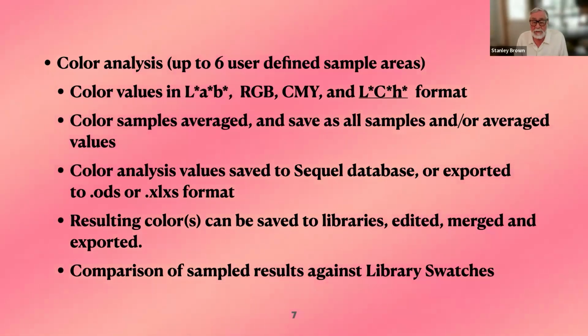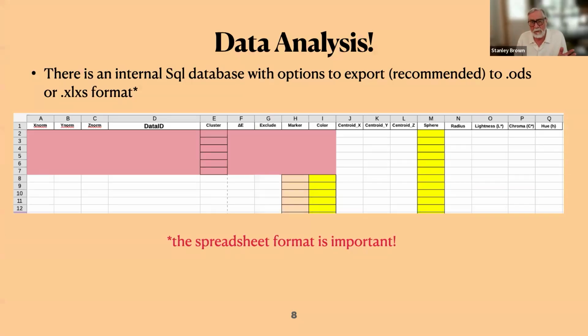And comparison is based on the swatches that you save. So once you get your results from your stamp, you can compare it to what you have. The data analysis goes to a format that looks like this, regardless of whether it's a SQL, an ODS, or XLSX. This is very important.